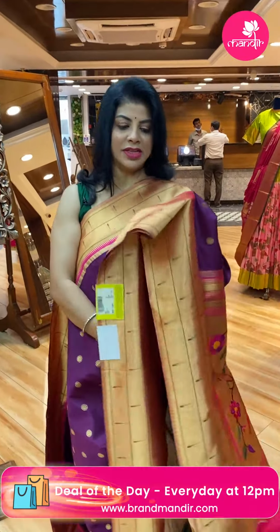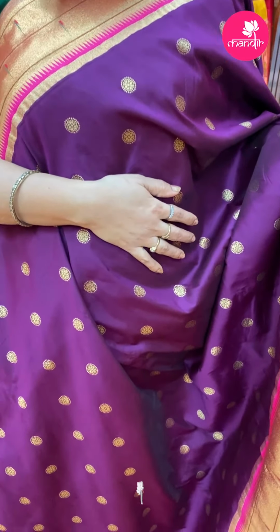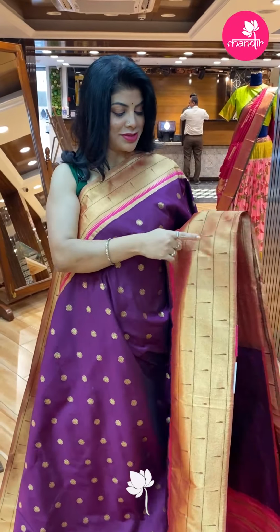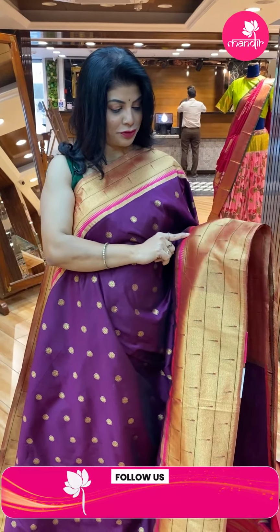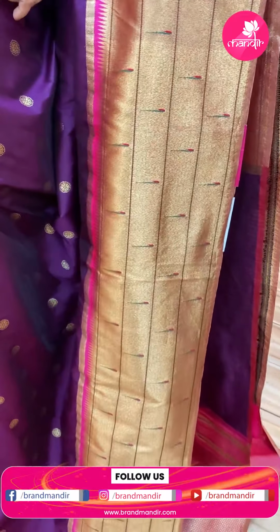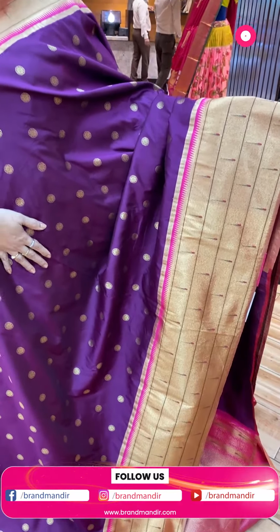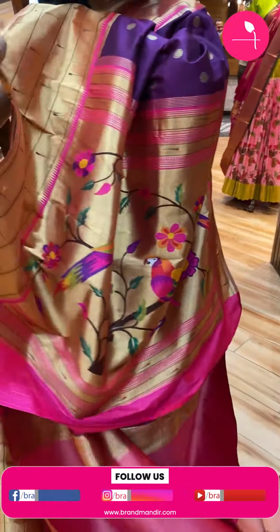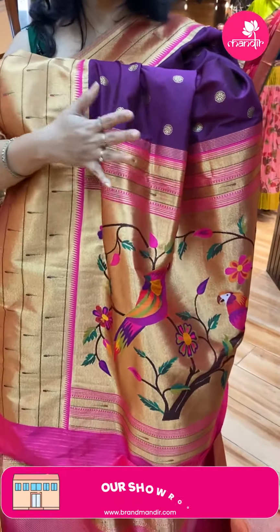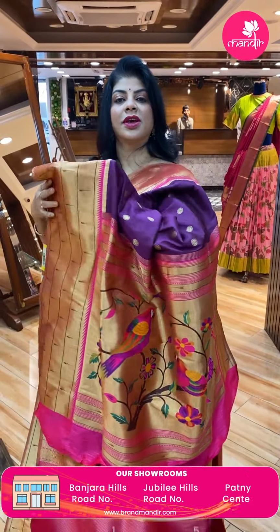Beautiful. It's a magenta color with pink combination. Upper side we got double munia border. Downside, 1, 2, 3, 4 munia border with temples, kadi. In between, all over beautiful floral buttas on the saree. Pallu, rich Pythani pallu contrast, rich kadi with beautiful colorful parrots and stems with leaves.